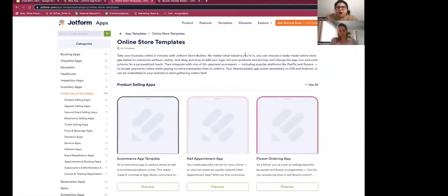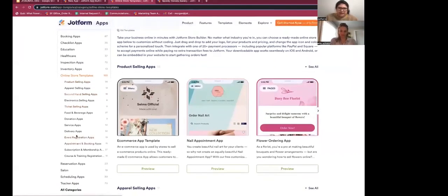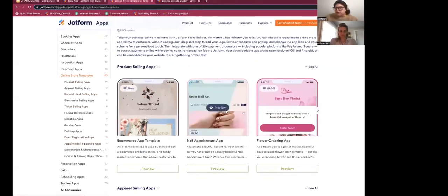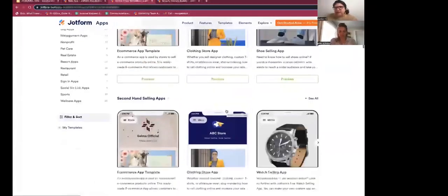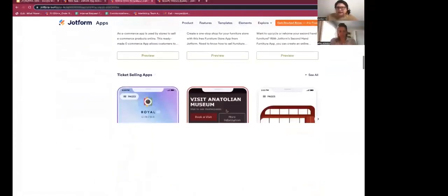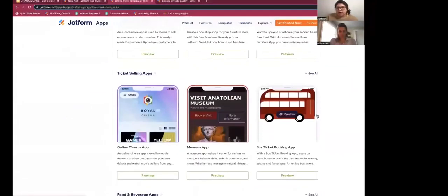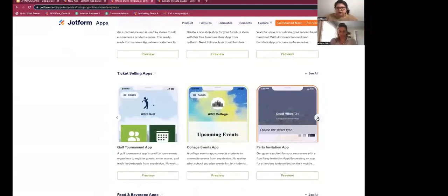And now you can see all of our store builder templates, all 155 of them. You can scroll them using the navigation on the side panel here, or just scroll through. And when you find the category that is a fit for whatever it is you are selling, like let's say we want to sell tickets, you can scroll through the various different options by using the arrow to scroll through.